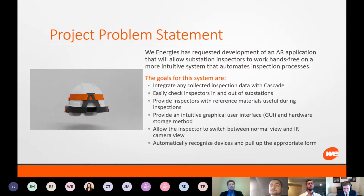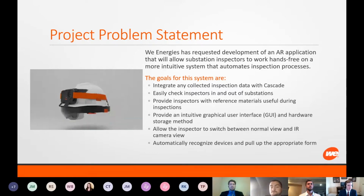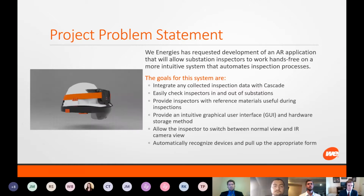What this means is that we needed to create systems that would integrate and automatically upload any collected inspection data to Cascade. We needed some system to easily check inspectors in and out of substations. We wanted to provide inspectors with additional reference materials such as device schematics and user manuals. We needed to update the GUI of the system, and we needed to create a secure hardware storage method. We wanted to give the inspectors the ability to switch between a normal camera feed and an infrared camera feed. And finally, we needed to create some system that will allow our system, named Where, to automatically recognize devices and pull up the appropriate form.